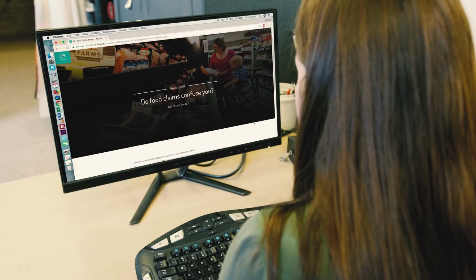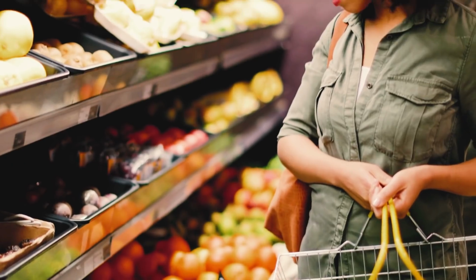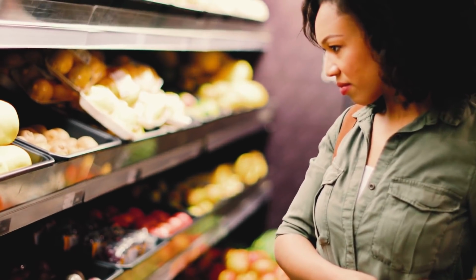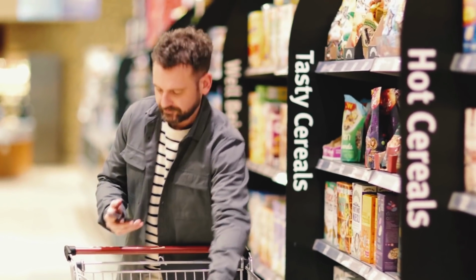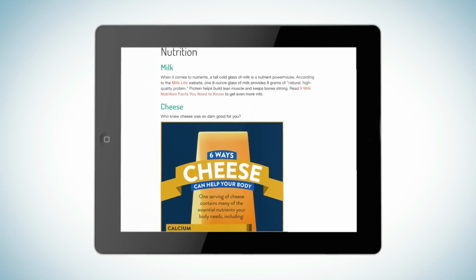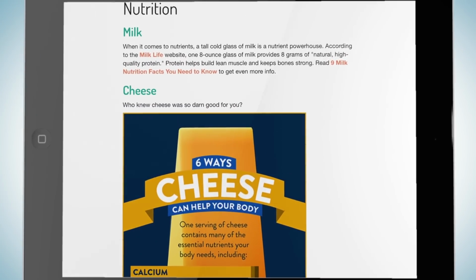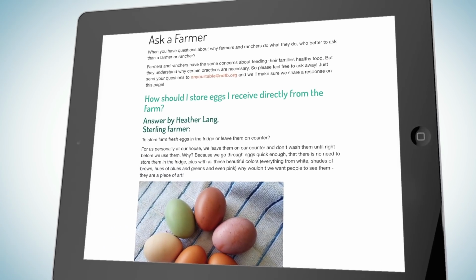What I love about the website is it gives consumers a place that they can go to ask some of those questions that they have about where their food comes from. As farmers, not only do we raise food, we have questions about it too. We know how confusing it can be when you go into the grocery store and you see all these different labels. And so by being able to have that connection, have a place where you can actually see a farm. There's even a dietitian who can answer some of those questions that you may have about what's in food or how it gets there. The website's just a great resource to be able to find that information.